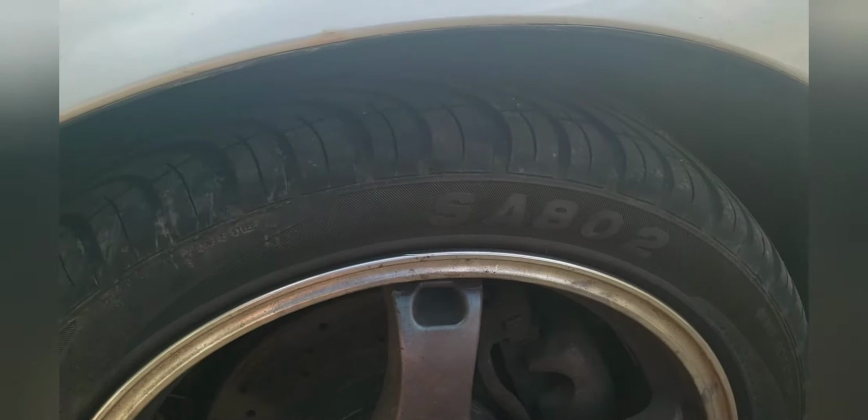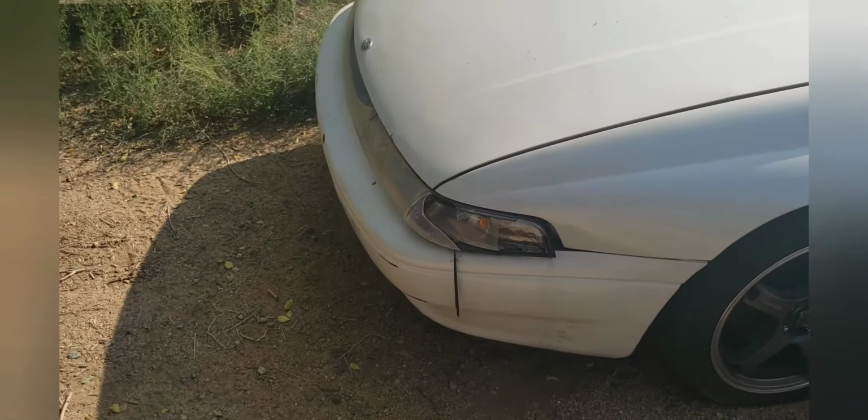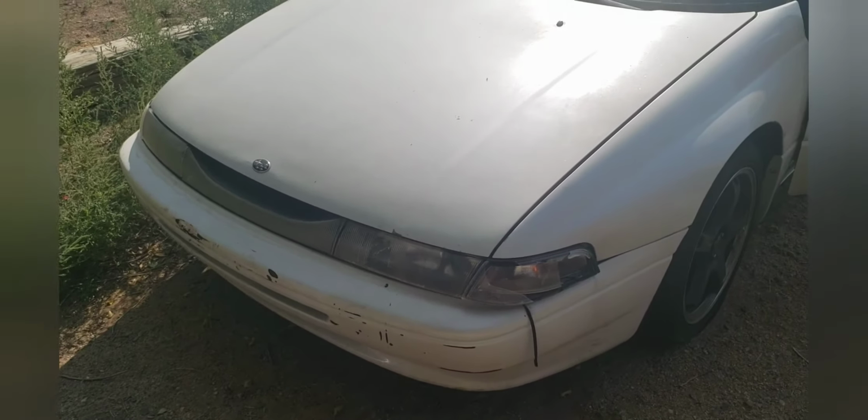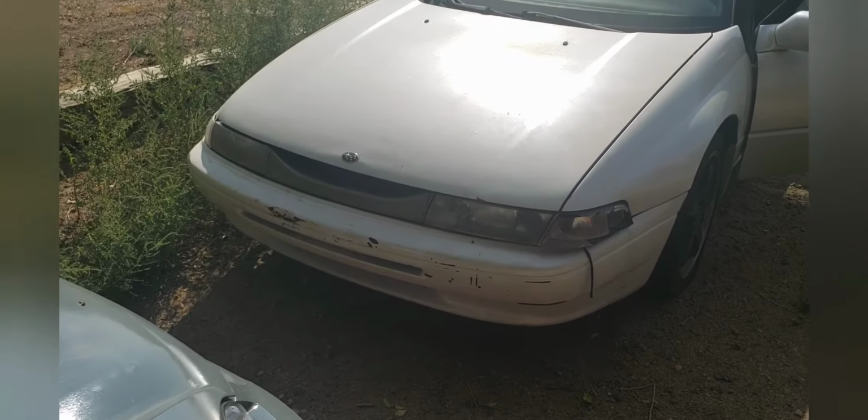But I'll have to get some new wheels on it, fix that damage. Now it came to me with the owner thinking it was a rod knock, but it sounds more like a timing belt. That sounds like the timing belt has a loose tensioner. So, you know, cosmetic damage on here. We got some paint faded over there. But I mean, the white paint is actually in not too bad a shape. This will shine back up nicely when it's done.